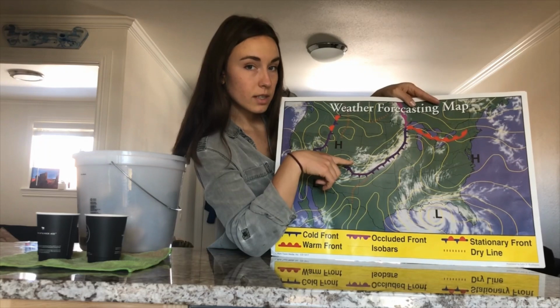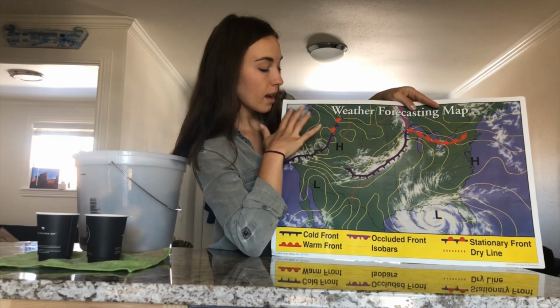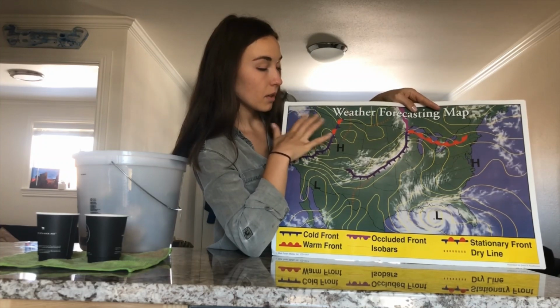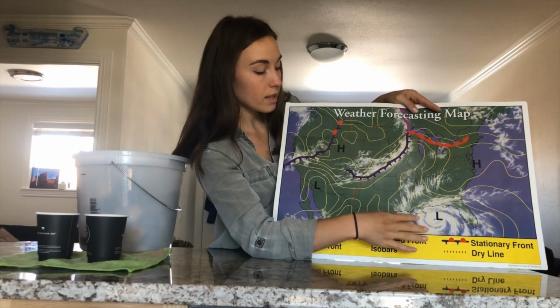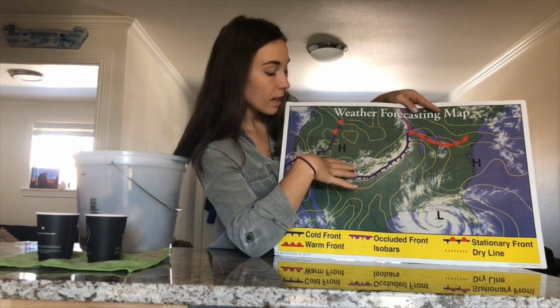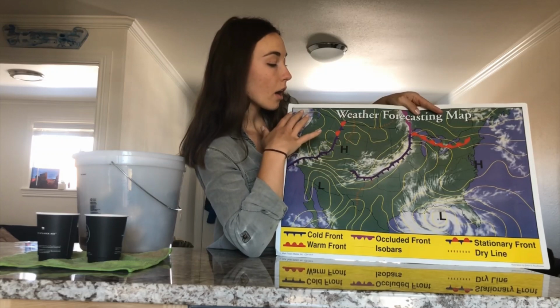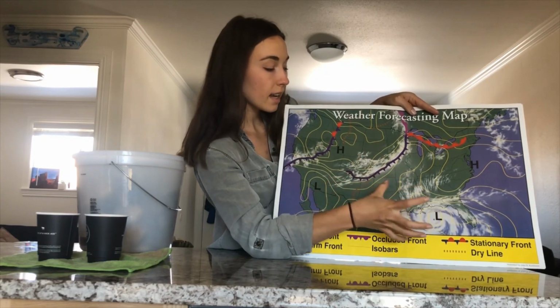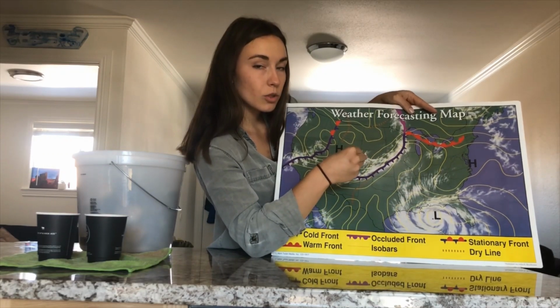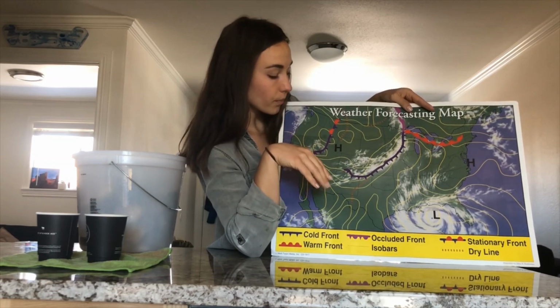So we're in an interesting spot. We're kind of in between those cold fronts that come up from the Pacific Northwest and the warm fronts that are coming in from the Gulf of Mexico. So when we think about Colorado weather, it's really important to think about how our cold fronts and our warm fronts kind of push together and create some interesting effects here in Colorado.